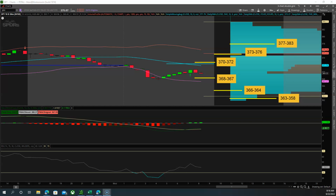The current main channel that we're in is 364 up to 379. The next major channel down is 364 down to 353. Keep in mind, if we go up, the major channel above is 379 up to 397.